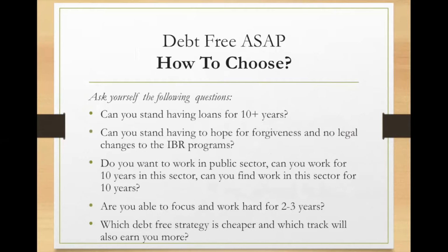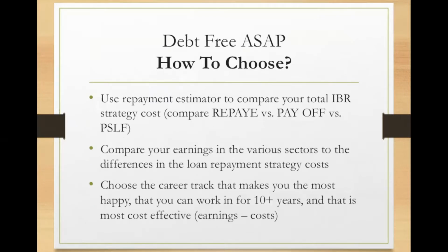So here's some more questions to ask yourself to help you understand if this is the right option for you. Ask yourself, can you stand having your loans for 10 plus years? Can you stand having to hope for forgiveness and that there aren't any legal changes that may happen? Do you want to even work in the public sector? Can you work for 10 years in that sector? And can you even find work in the public sector for public service loan forgiveness? Are you able to focus and work hard for 2 to 3 years? And then also really do a deep dive for you personally, because all these numbers I'm giving you are just estimates as to which debt-free strategy is cheaper and which track will earn you more and be more successful for you.